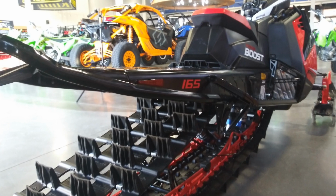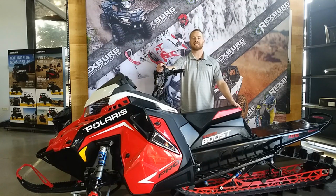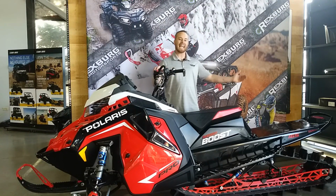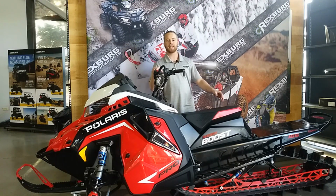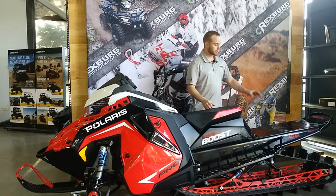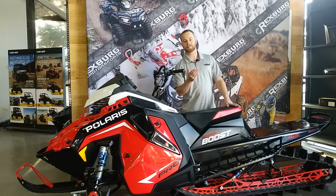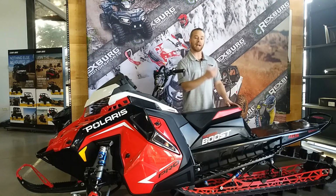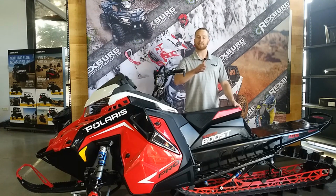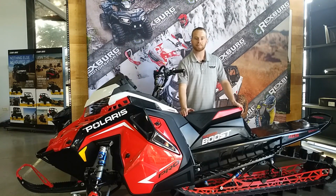Now another thing that makes the Polaris for 2022 super awesome is the Slash tunnel. This Slash setup is 8 inches shorter than the Axis tunnel. What is that going to do for you as you're riding? This is going to allow you to drag less tunnel when you're side hilling. It's going to cut some weight off the back of the sled, allowing you to have instant lift and less drag as you're in that steep and deep snow.